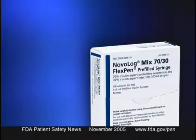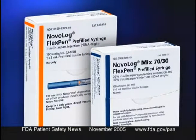The current packaging for Novolog Mix 7030 looks similar to the previous packaging, and it remains white with a blue band. But the packaging for Novolog has been changed to white with an orange band. The company's letter also makes several recommendations to help pharmacists avoid dispensing errors.